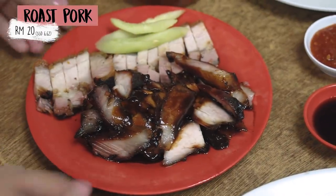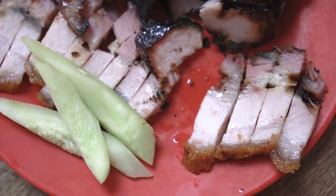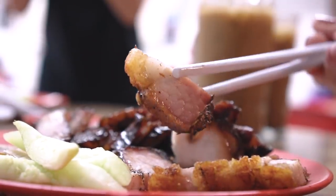Alright, let's try the pork. The skin's super crispy. I think my favourite part of this is that there's way more meat in proportion to the fat. I love how salty and crisp the crackling is.